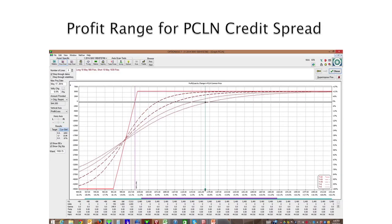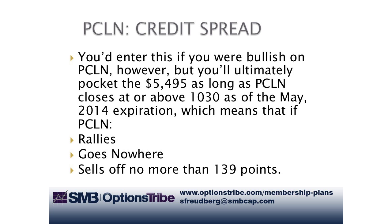So as you can see, the profit range for this PCLN credit spread is pretty much anywhere from 1030 up to infinity. And that means you have a 139 point drop from its current level for you to lose money on this if you held the trade until expiration day. That would be a pretty healthy drop, but it's a stock that can move around, so it's certainly possible. And of course, you're not going to put this spread on if you believe PCLN will go down, because the safer direction, of course, for this stock is up.